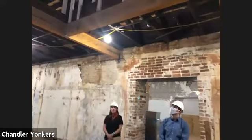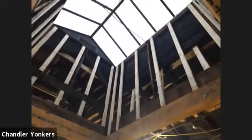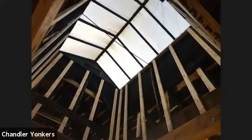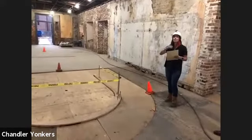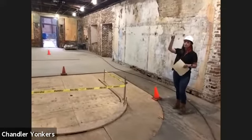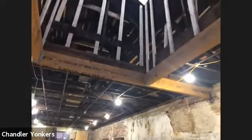Sure. So obviously we have a nice gigantic skylight. Garvin Design has done a great job of highlighting this feature while also putting another focal point here on the ground. There's going to be a horseshoe shaped bar. But you can see all the blackened charred boards up there. That is from a fire that took place in about 1920.